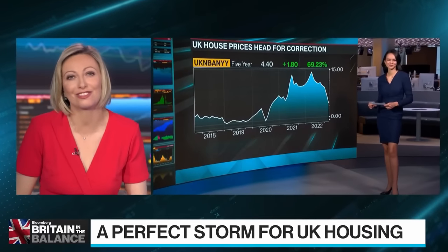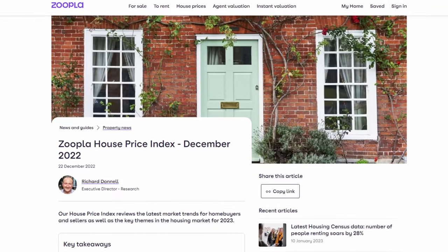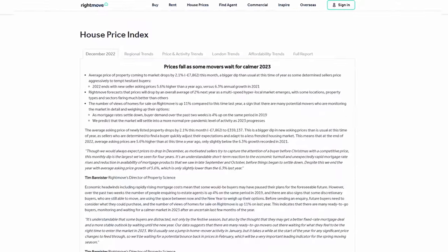So things are taking a turn in the UK property market, which could be the start of things to come as we go through 2023. And I've got all the latest data from Zoopla, Nationwide and Rightmove to go through. So let's dive right in and really try and get a grip on what's happening out there.